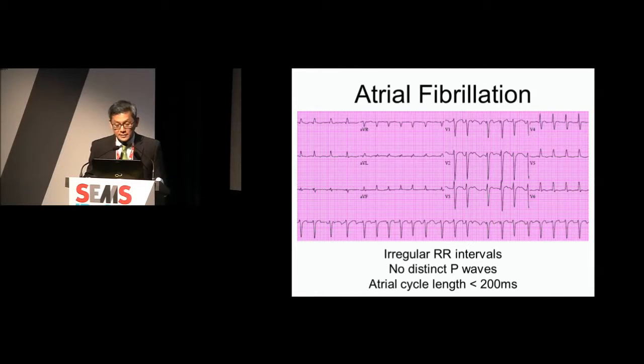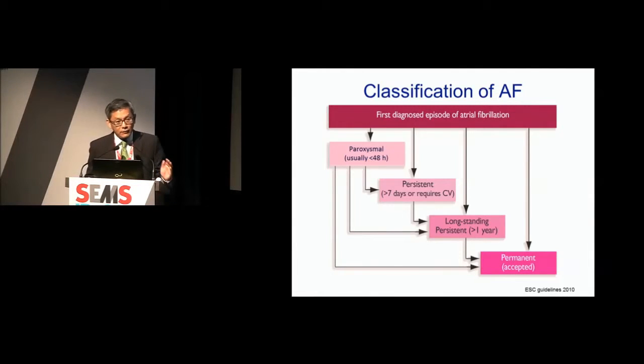that would be one big square on an ECG strip running at 25 millimeters per second. Atrial fib can be classified into various forms, but the easiest will be a temporal form. Is it a paroxysmal type, which means it comes and goes and usually terminates to sinus rhythm within 48 hours? We call that paroxysmal atrial fibrillation.